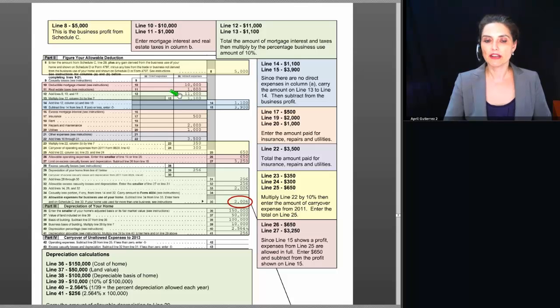We add those up, and we get $11,000. Now we need to multiply $11,000 by the business use percentage, and when we do that, 10%, we get $1,100. We take $1,100 and subtract that from the profit, $5,000, and we get $3,900. Next, we go over into this little peach-colored section here, and we enter $500, $2,000, and $1,000, representing the insurance, repairs, and utility expenses. When we add that up, we get $3,500, and now we're going to multiply $3,500 by the business use percentage. When we do that, we get $350.